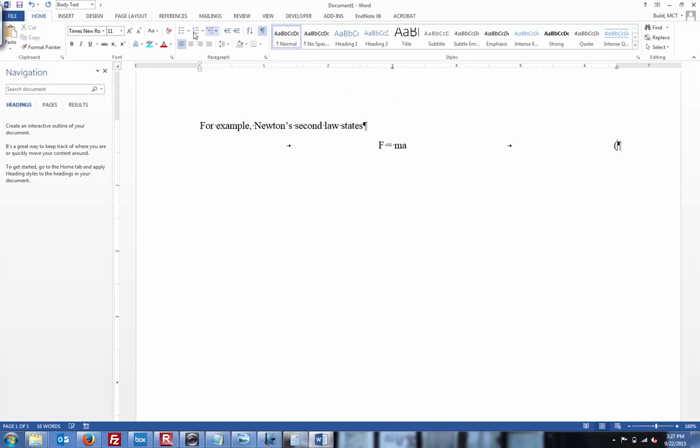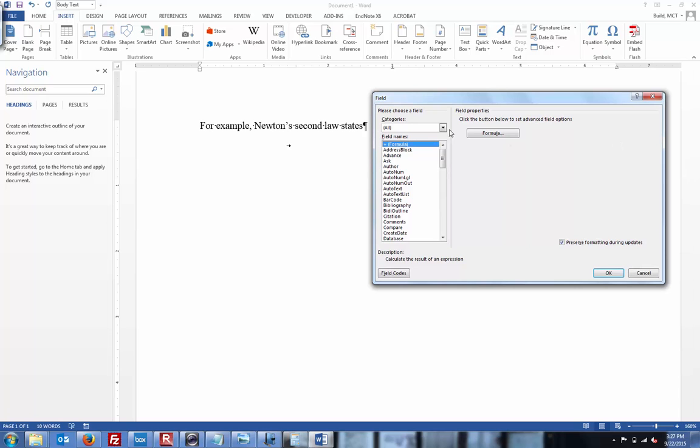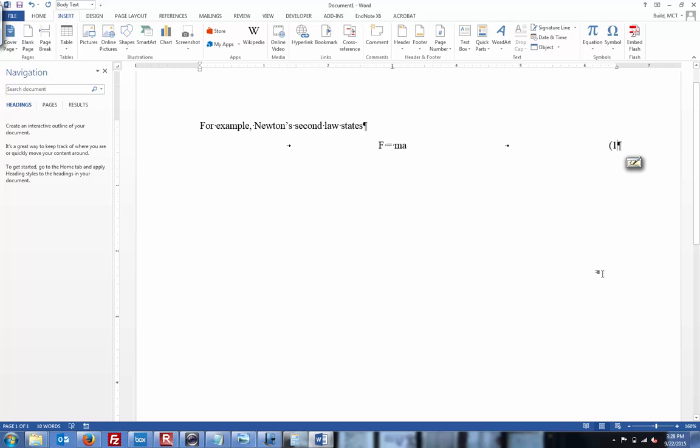So, and then I'll go up to insert, and then there's a thing called a field, which is in quick parts. And the field that I'm going to put in is a sequence field, SEQ. And you can name it whatever you want. I'm going to call it an SEQ, EQ for equation. That goes in there, and it just made the number 1. So now, anytime Microsoft Word sees that, it's going to just order these numerically, 1, 2, 3, down the line, etc. I'll close the paren.